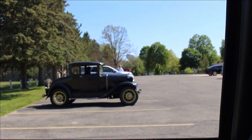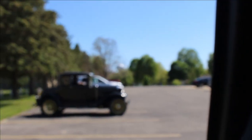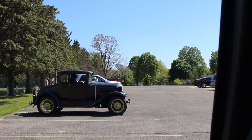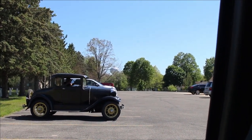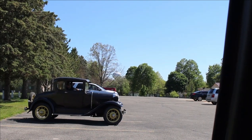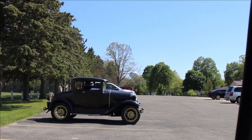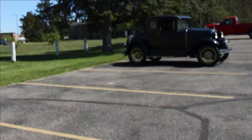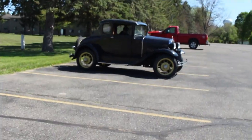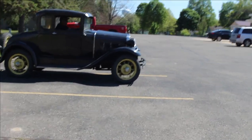Check this out real quick. Look at that old car. That is sweet. And he's about to drive off in it. That is cool. Love your car, man. What year is it? 1930. Awesome. I don't know how to drive yet. That is cool. Look at it. Oh, he's having trouble starting it.